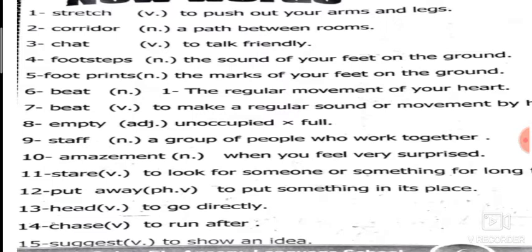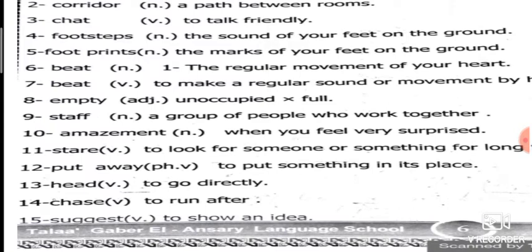Number 12, put away. What is the meaning of put away? Put away, to put something in its place. Number 13, head. What is the meaning of head? Head is a verb, means what? To go directly. Head means to go directly. Number 14 is chase. What's the meaning of chase? Chase means to run after.